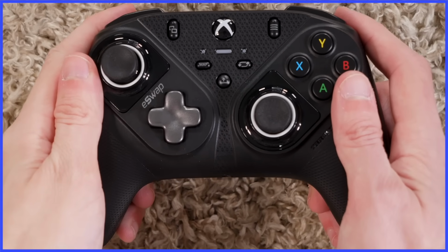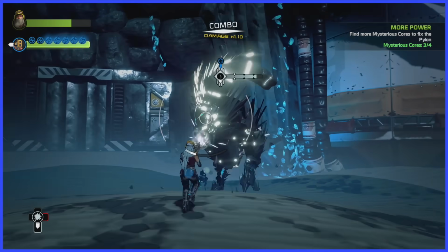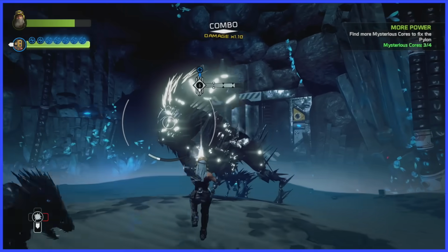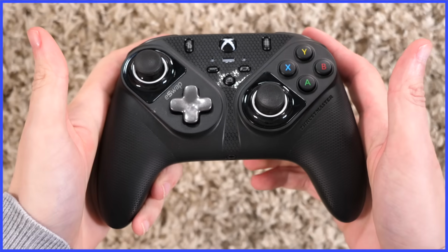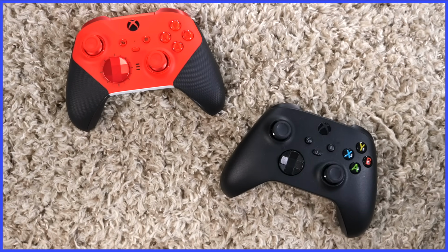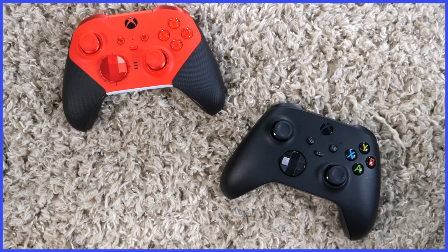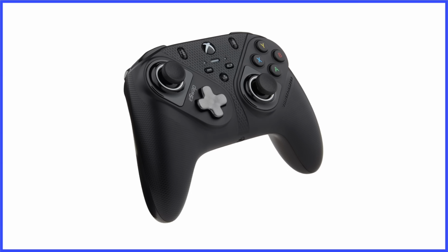That's right, I'm wrong. I really dug this controller. Now, I'm not sure if it's going to be a go-to for me, but at the very least, I preferred it to the Elite because, well, it's different. It has a different design, different feeling buttons. The Elite is sort of the exact same as a normal Xbox controller, just using more premium materials. With the eSwap, I have more of a reason to use this over something else.